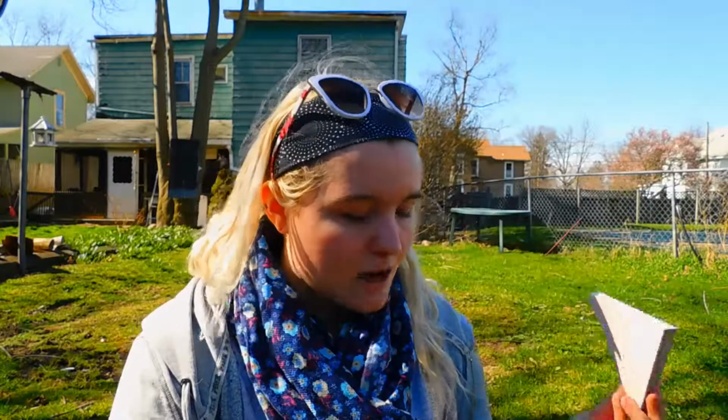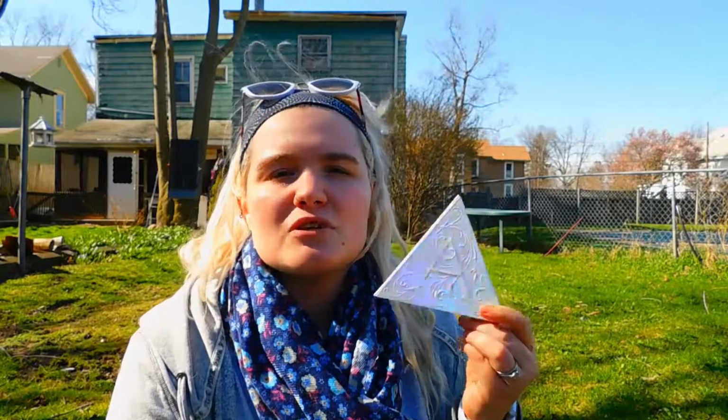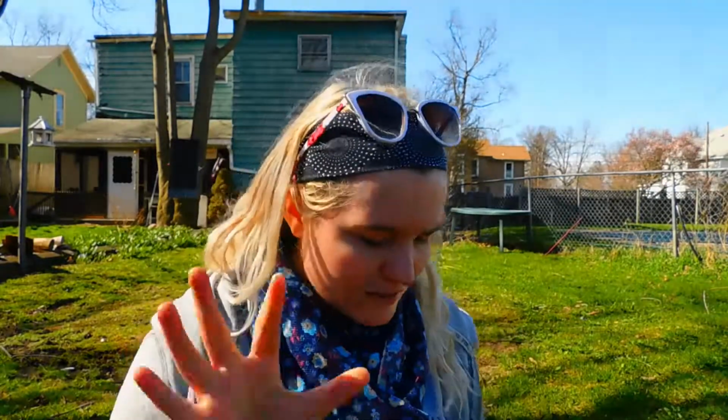If you guys can get your hands on it, I would definitely recommend picking this up, because you can use this on your eyes, your lips, to transform your lipstick shade. You can use it as a highlighter. There's so many multi-purposes for this eyeshadow, well, holographic palette, there we go. But yeah, it's just super pretty. I love it.